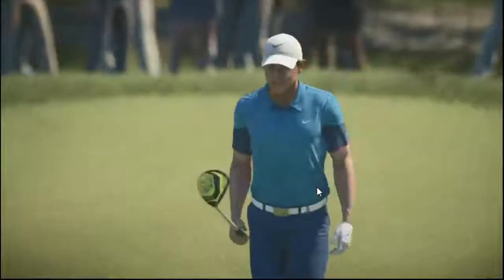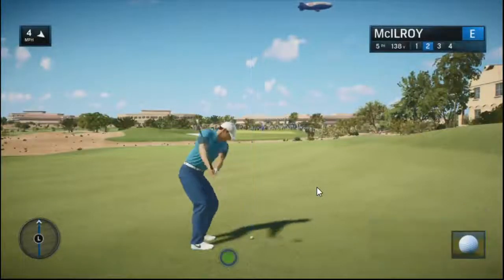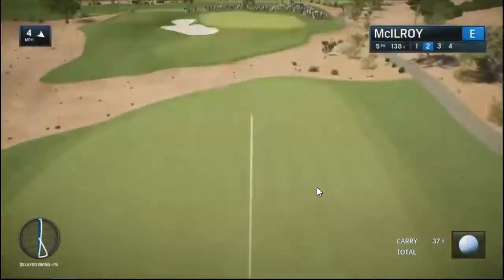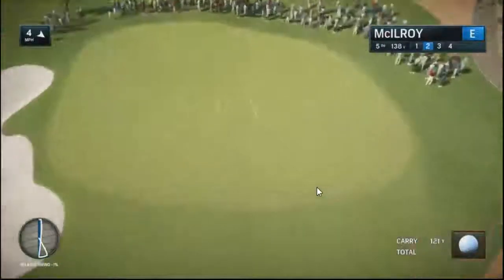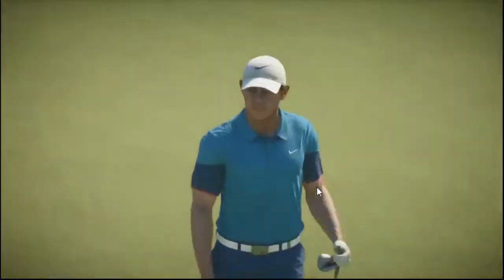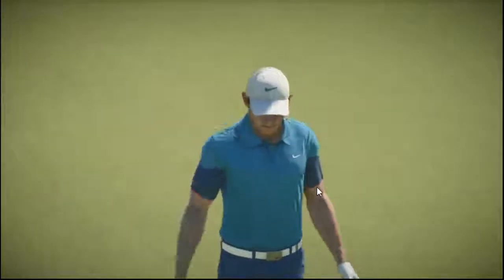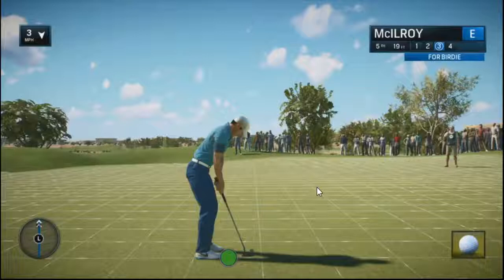Well, he really moved that one. 320 yards and in the fairway there. Let's see what McIlroy does now with his second. Good swing, good shot yet again. Steady all day long. That one about 20 feet away. He'll settle. This is a 19-foot putt for birdie.